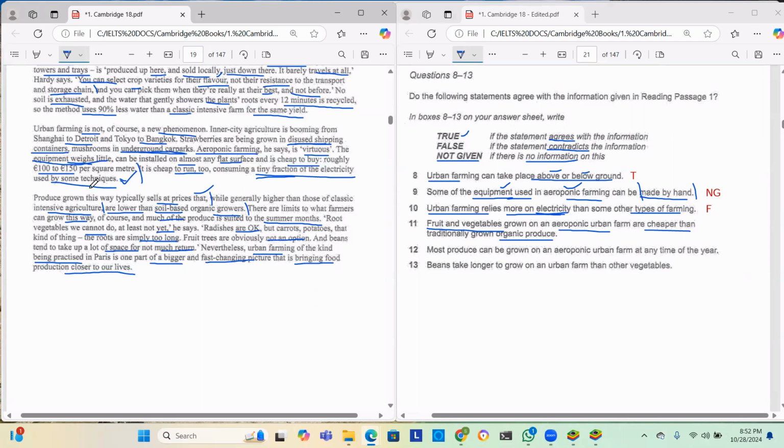So this aeroponic is lower price. So fruits and vegetables grown on aeroponic are cheaper than this. Yes, it is true. It is clearly true, right? So what should be the answer, guys? It should be true, right? It is a straightforward question, guys. It's a very easily notable question, right? Now let's move to the next one, 12th one.